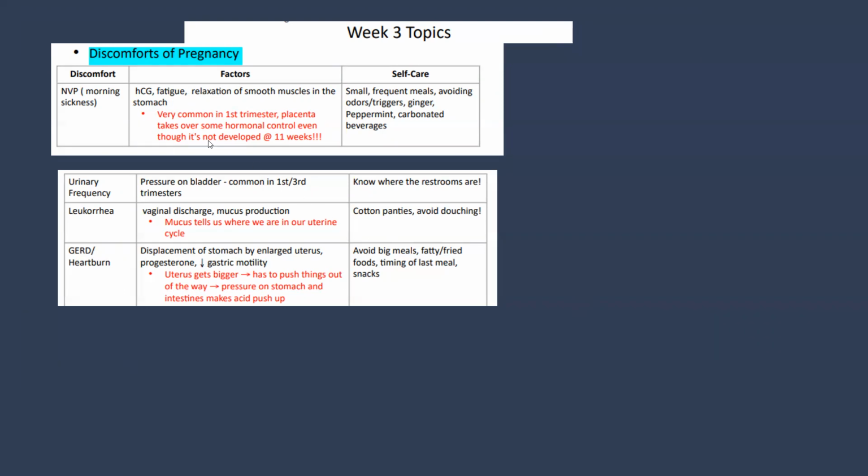But we do have morning sickness. This is caused by the hormone HCG, very common in the first trimester. Self-care of this, they're going to make sure that they are eating, of course, crackers before getting out of bed.